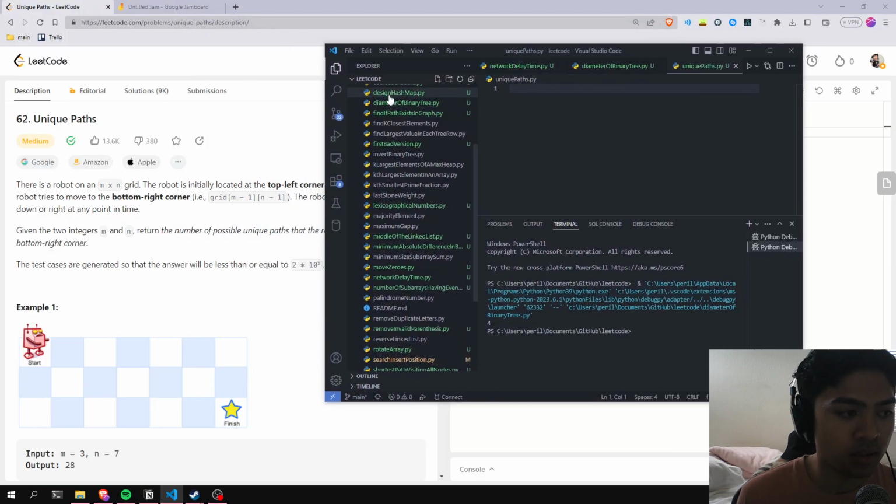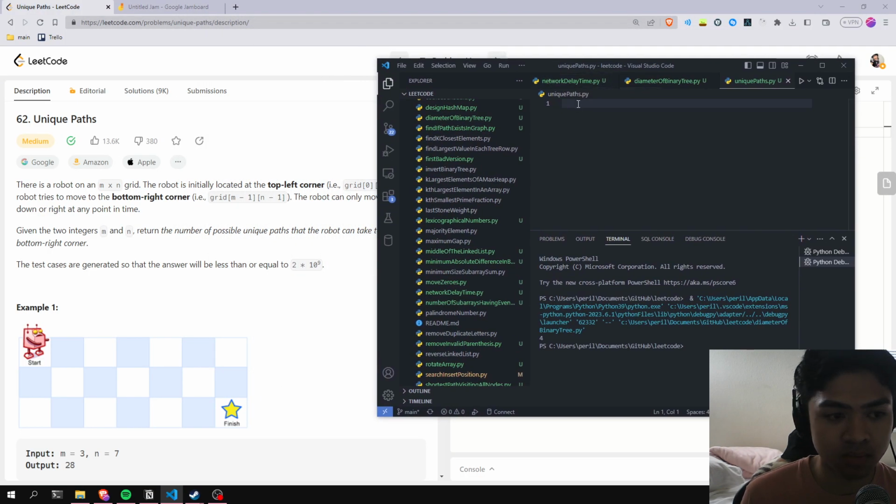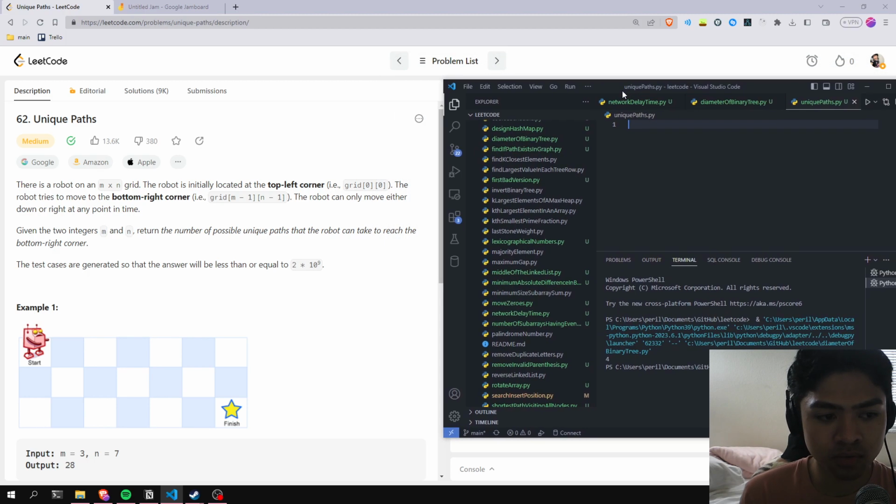All right, so let's go ahead and read over the problem. There's a robot on an m times n grid. The robot is initially located at the top left corner, so at 0, 0. The robot tries to move to the bottom right corner, so the length of the grid minus 1 on the row and column, index wise. The robot can only move either down or right at any point in time.